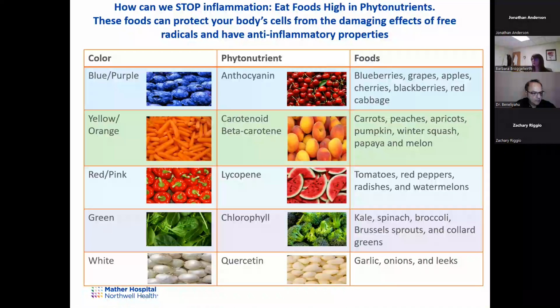Our blues and our purples contain anthocyanins. They are prevalent in our blueberries, grapes, apples, cherries, blackberries, and red cabbage. Our yellows and oranges contain carotenoids. You'll see these in carrots, peaches, apricots, pumpkin, etc. Our reds and pinks, that's where we get lycopene: tomatoes, red peppers, watermelons.